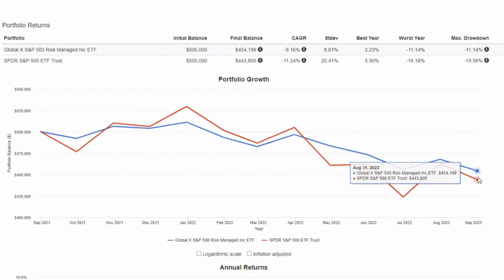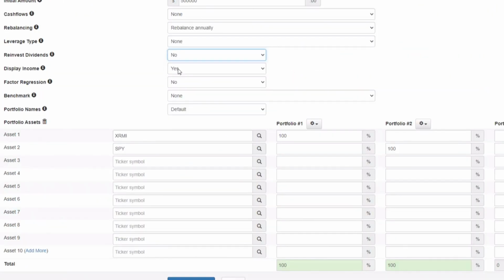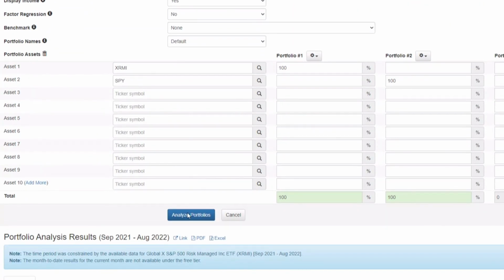If you go all the way over here in the blue, you can see XRMI with dividends reinvested would have outperformed the S&P 500. So we have been in what they call a bear market or a recession. So XRMI, the CAGR number overall is about a negative 10%, where SPY is about a negative 11%. Let's take a look at if we were not to reinvest the dividends.